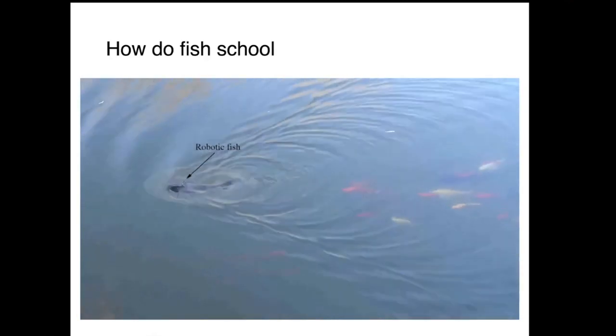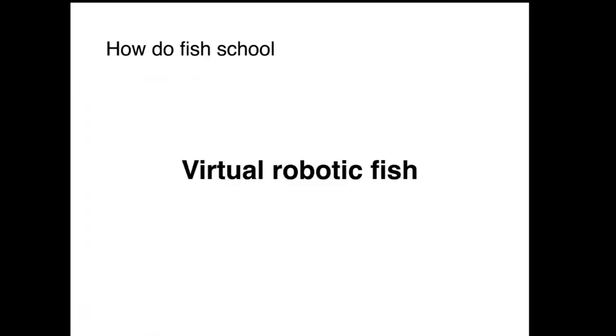Then we turn to virtual robotic fish. A lot of fish rely heavily on vision, so if we have a virtual robotic fish that we can fully control, we can make it interact with the real fish and observe how the real fish's behavior reacts to what we control. Then we can understand the behaviors behind it. The question would be, how can we create a virtual world for fish?